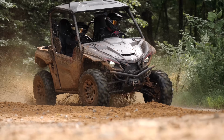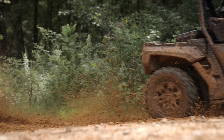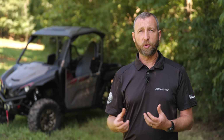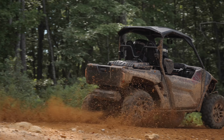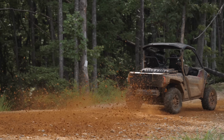High ply ratings, 8 ply and 6 ply are really something that customers tell us they look for. I know it's just a number, but on the trail, having the right amount of sidewall is really important. When you pinch a tire between a rock or a trail obstacle and the rim, having enough sidewall is just as important sometimes as having a thick sidewall on a tire or a high ply rating. So having a 14-inch wheel is really important with a 28-inch size.